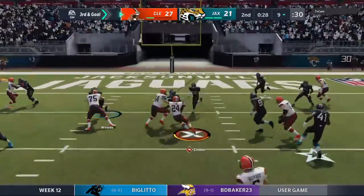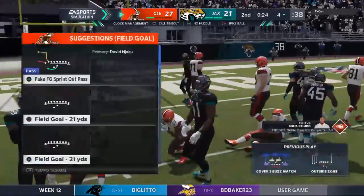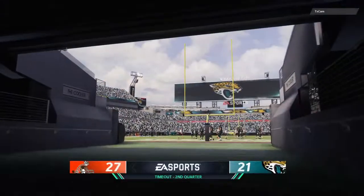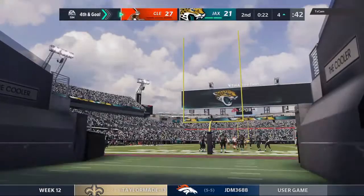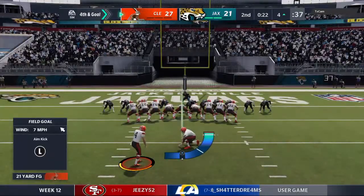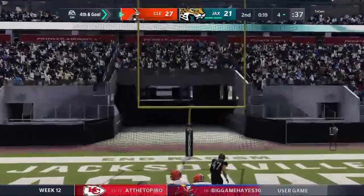They give the Chubb out of the gun. They showed off a nice juke of the defender before the next wave could bring him down. The Browns will quickly use their third and final timeout, 6 yards, as it comes with 22 seconds to go here in half number 1. So on fourth down, out comes the Browns kicker, Austin Seibert. This will be just a 21-yard attempt.